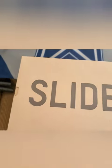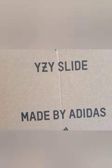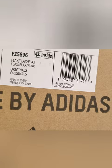Alright, got my box out, and this is a pair of the Yeezy slides. The colorway that just released not too long ago. It says Yeezy slide, made by Adidas on one side. Doesn't have Boost on the box nowhere, because Boost is not in these slides. We have Yeezy slide, made by Adidas.